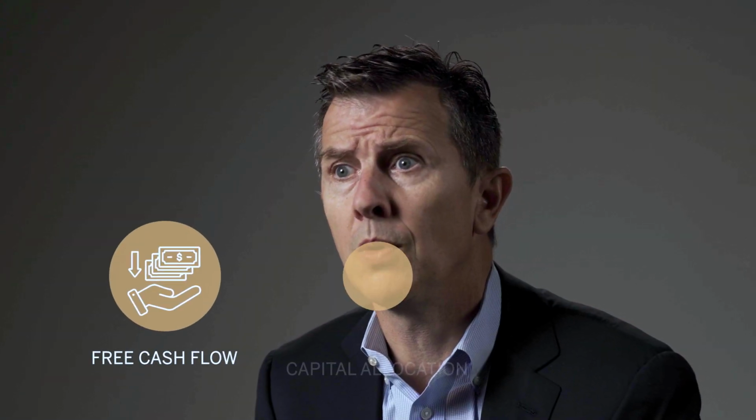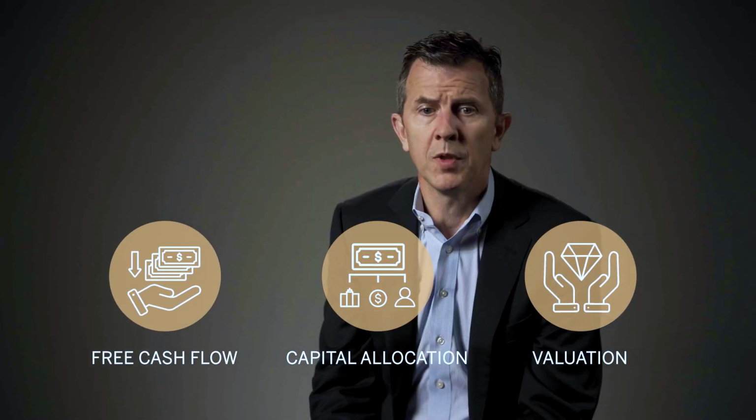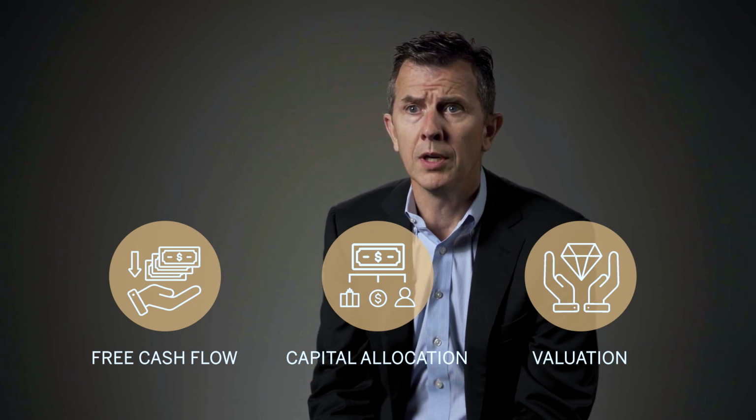The philosophy has three key tenets: free cash flow, capital allocation, and valuation. That was really what we laid out when we first thought about starting the strategy. The free cash flow came from an observation that there's a tremendous amount of M&A activity in the small cap space. We thought about what drives value in those transactions, what prompted people to do transactions, and ultimately it's free cash flow.